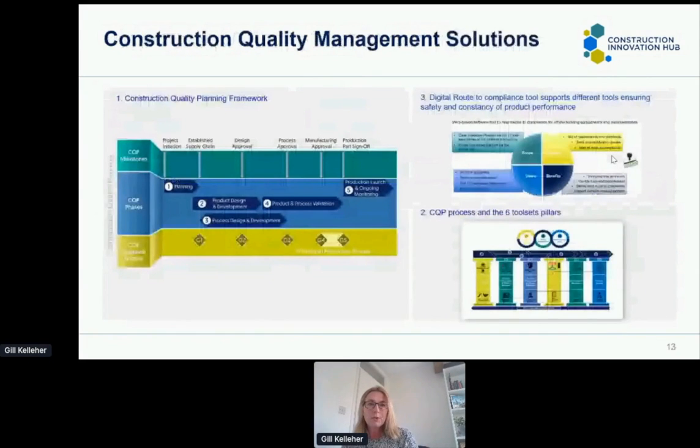So I just wanted to quickly run through the construction quality management solutions that we're developing at the hub, and I hope many of you have responded to the recent consultation that we held over the summer regarding these tools as well. Essentially, the construction quality planning framework can be used to plan, design, validate and track a product through the entire manufacturing process. As you can see here, it goes through critical milestones: planning, product design and development, process design, validation, and then obviously launching those products.